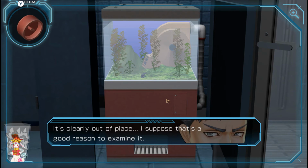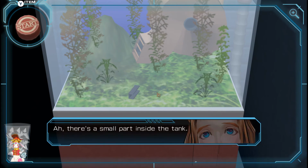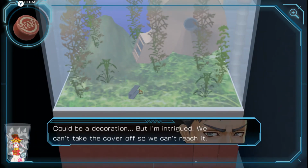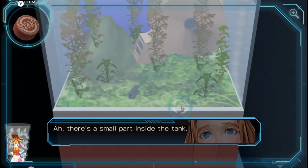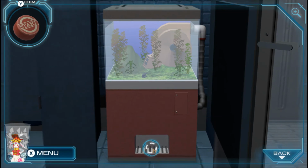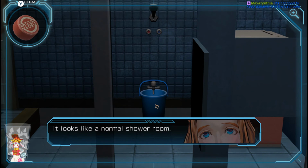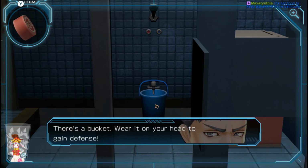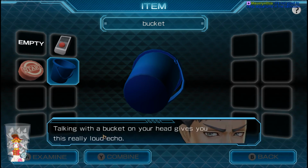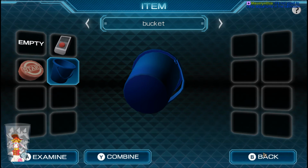With a water tank in here. Yeah, being hopeful for coffee would not be a bad thing here. Yeah, it's not good to keep aquariums in the bathroom. It definitely is not. So a standard bucket, which Sigma immediately puts on his head and starts talking into, because he's Sigma.